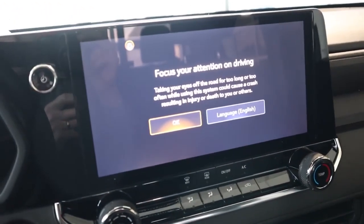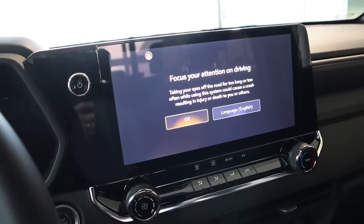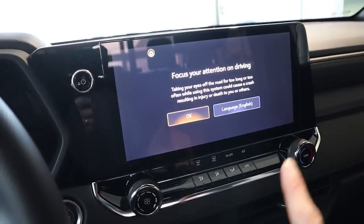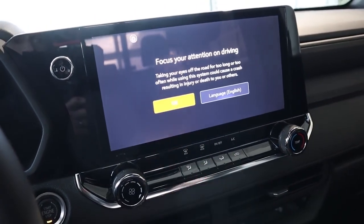Now, turning over here, this is a standard 11.3-inch touchscreen. This isn't for the Trail Boss or the ZR2. This is standard on every single Colorado. That's pretty amazing. Even the work truck comes with this 11.3-inch touchscreen.